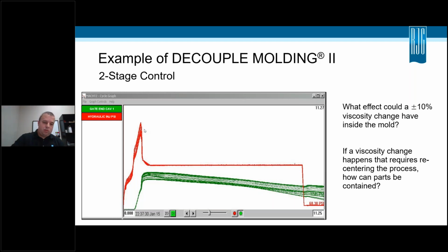So it's using whatever pressure it needs to. That's one of the keys to decouple molding. We want to give it an abundant amount of pressure during fill.